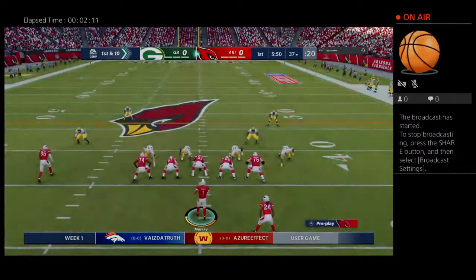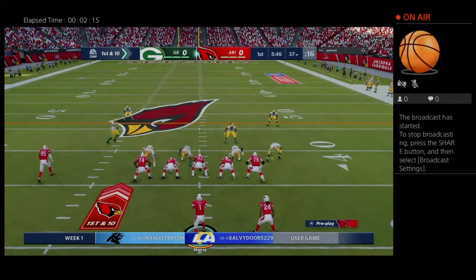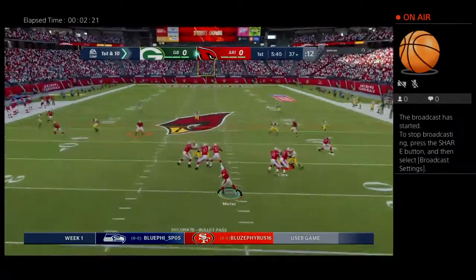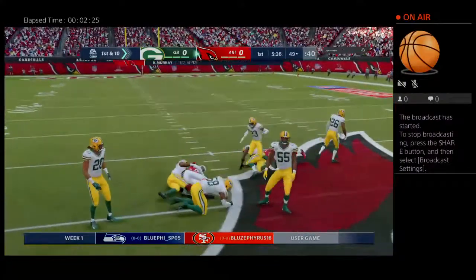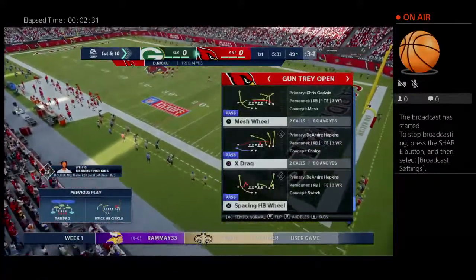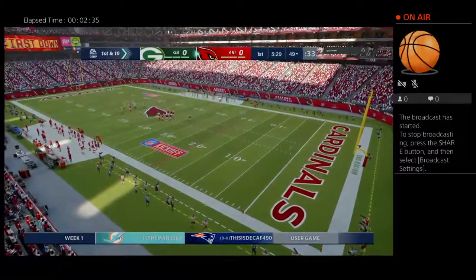Line of scrimmage, the 37 on 1st and 10. Now this time Murray to throw it. Got an open man. That's David Njoku, the tight end. And he'll be taken down, but not before he works it past the 50. That goes for 14 yards. First down, Cardinals. 49-yard line.